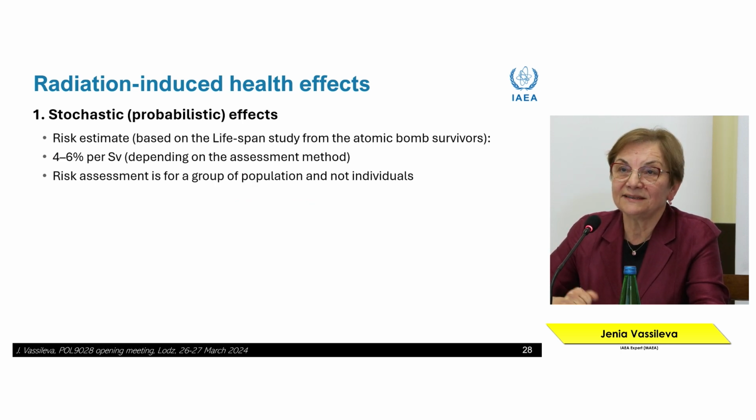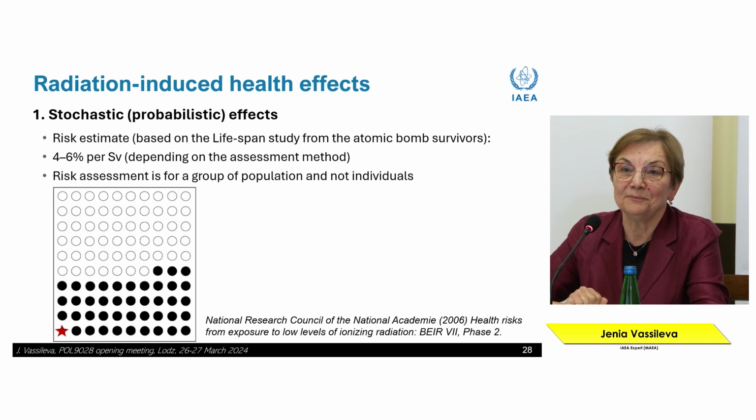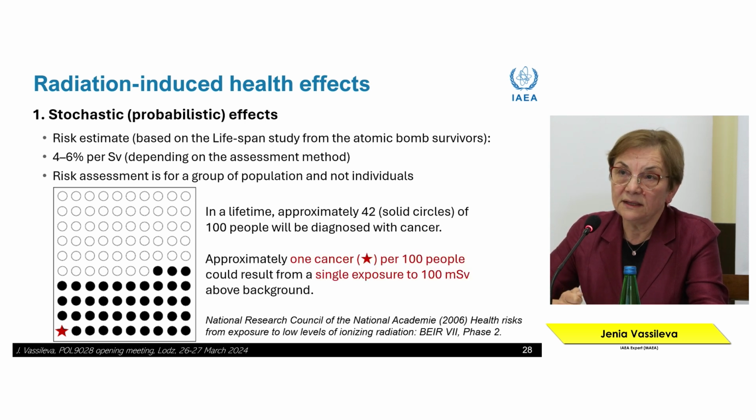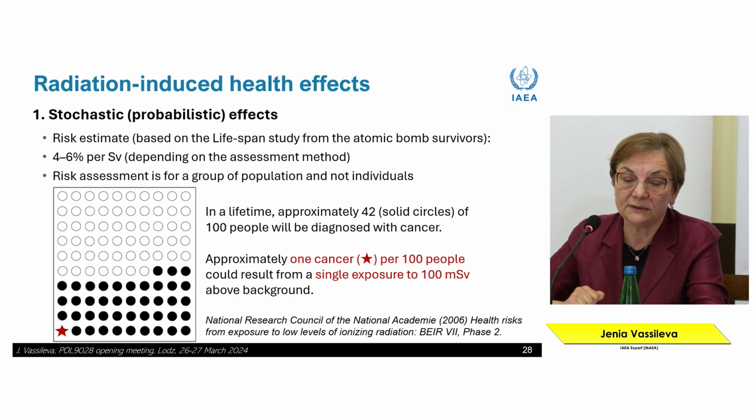So this life risk estimate for stochastic effect, just as an example, is to demonstrate that radiation is a low carcinogenic factor. So in 100 people of the population, 22 to 24 will die from cancer. 42 will develop cancer in a lifetime. That means 42% is the natural appearance of cancer. And approximately 1 per this 100 could result from a single exposure to 100 millisievert above the background.